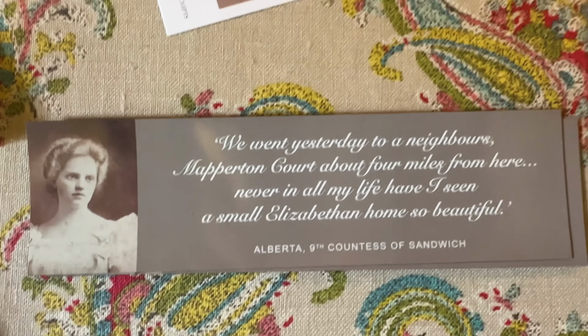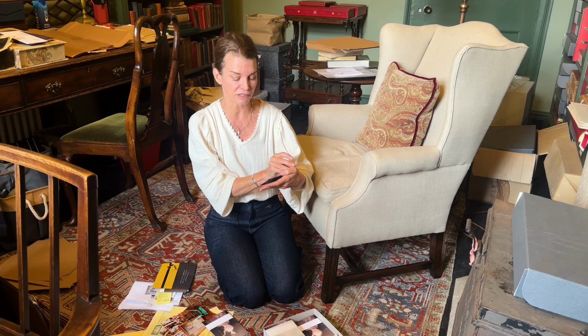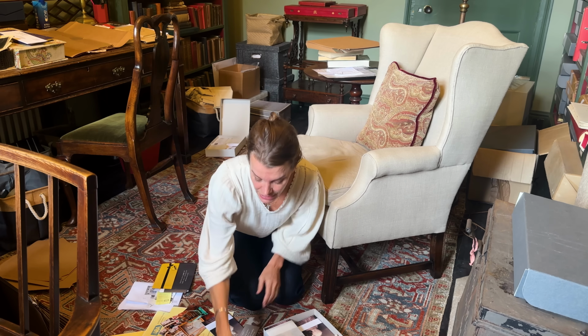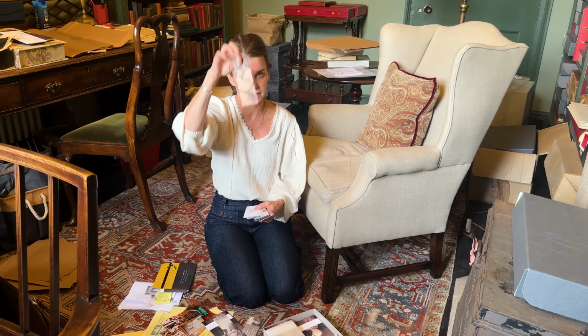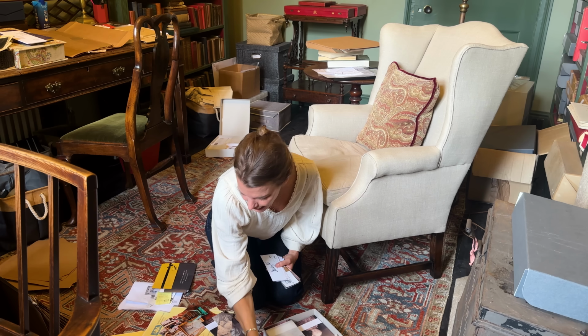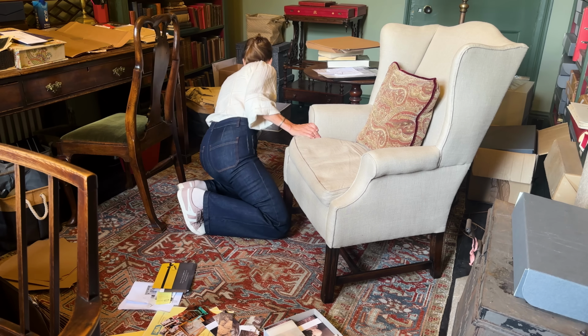So the bookmark, we went yesterday to a neighbor's, Mapperton Court, about 4 miles from here. Never in all my life have I seen a small Elizabethan home so beautiful. They're also getting a magnet, I should say. Holy cow, it's been a long day already. A magnet, and then they're each going to receive one bookmark. We have 3 different types: one of Alberta, one of Alberta and baby, that would be Victor, and the other one is Alberta looking all swanky. This was in 1905.